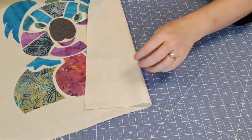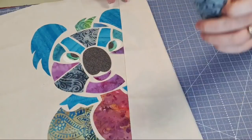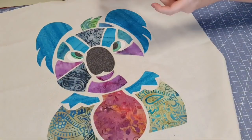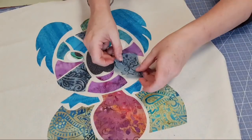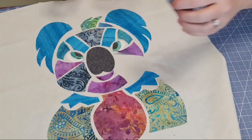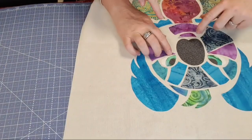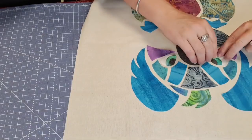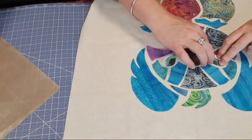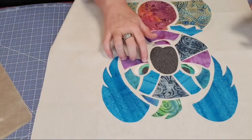Oh, what came off then? Oh my goodness, it didn't stick. Which way does it go? We had a piece that didn't stick, and they're all peeling up. That's because it's been hit with the heat again, and we didn't allow it to cool. So this is what happens when you don't allow it to cool.